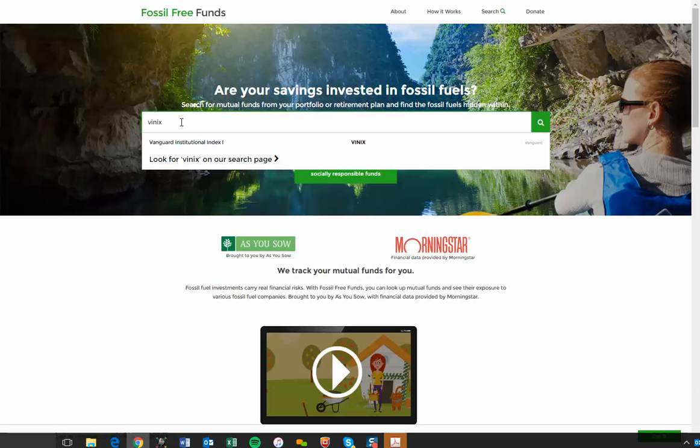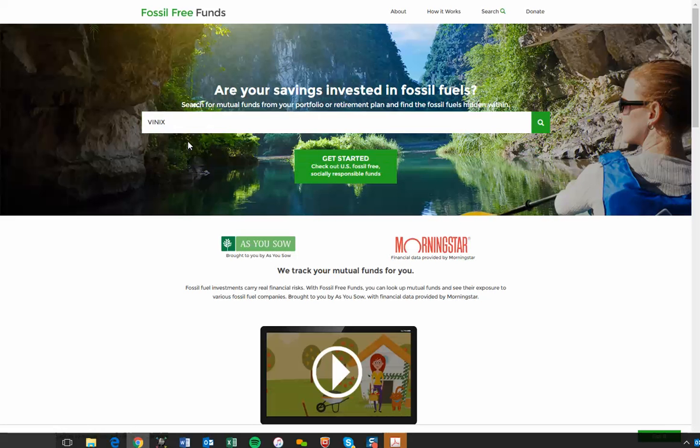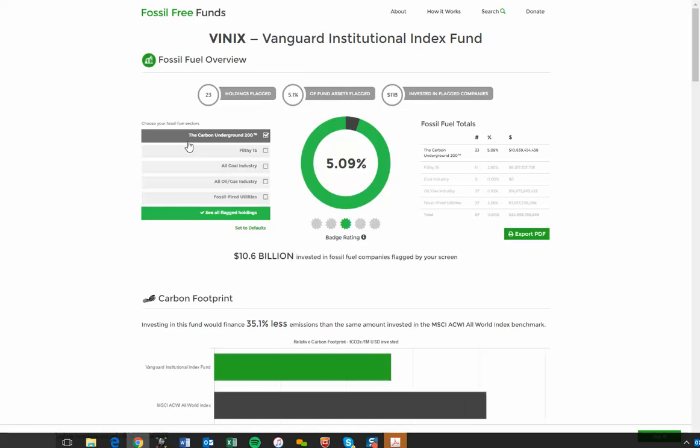So I'm going to pick VINIX, which is the Vanguard Institutional Index. That's the most held fund in all 401ks in the United States. Now you see that the default screen here, the Carbon Underground 200 is selected. What that is, is the 100 largest coal and 100 largest oil and gas companies. So you can see there's 23 of them in VINIX, making up 5.09%, and it's $11 billion of investments.